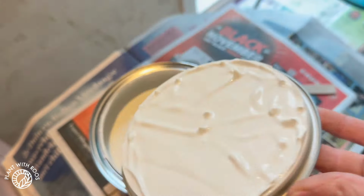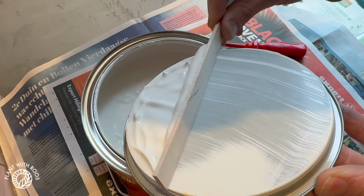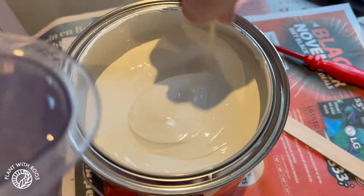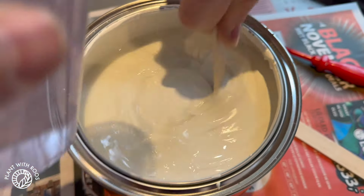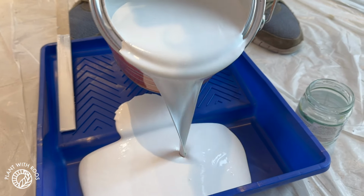And then this was the wall paint. We picked a pretty expensive paint that also protects against mold. They told us that the paint is pretty thick, so to blend it with water, like 10%. We're a little bit scared, but we're gonna do it. My turn.